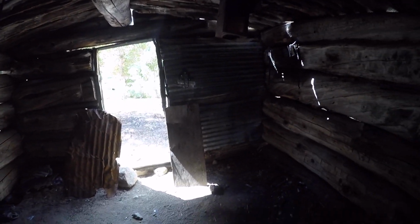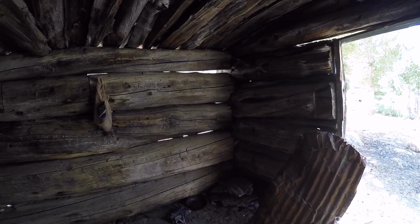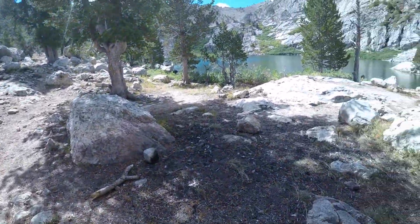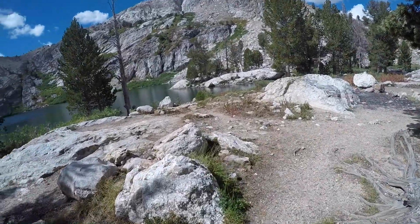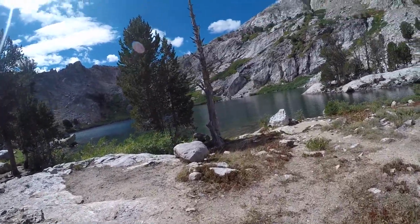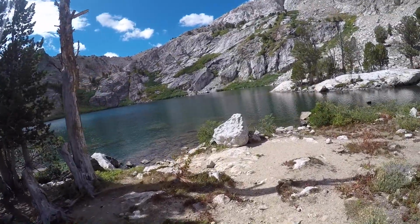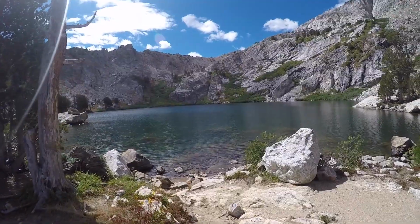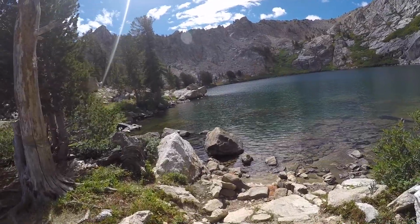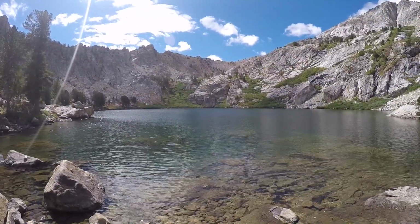In here, someone left a book, and some ice trekkers and other stuff. Something looks like a pump. But Overland Lake. I think we'll stop and have ourselves a bite to eat, maybe take off our boots and soak our feet for a little bit. Not too shabby. Not too shabby.